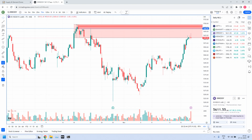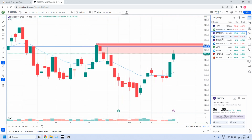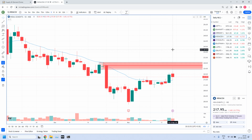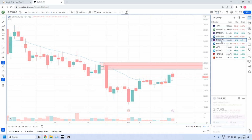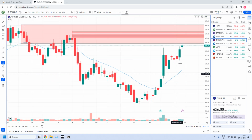And the next one is India Cements. So prices did not enter into this zone, so we did not get the entry. And the third one is Zydus Life Sciences. So here also, prices did not enter into this 75-minute zone.